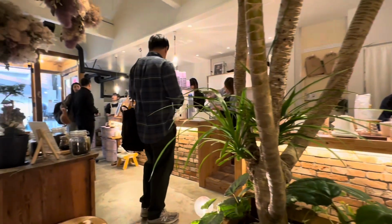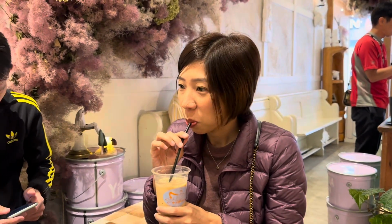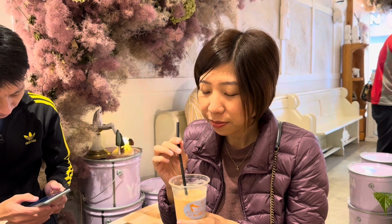The coffee here was pretty good in our opinion, and the cafe was pretty and cozy. As for the service, well, this is Japan. The staff even greet you on your way out.